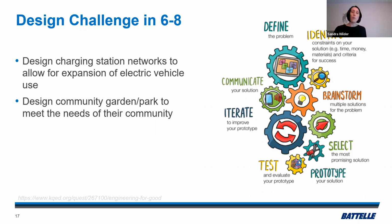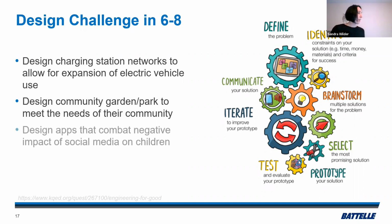Designing the garden and park. This is urban development. If you're a social studies teacher, your wheels are probably turning now. And then let's think about the technology aspect. Designing apps that combat the negative impact of social media on children. All of that is related to our overarching question.